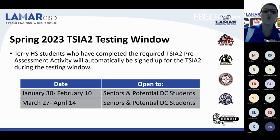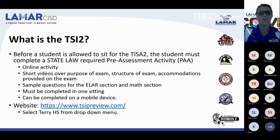So those are the windows. Your campus will test at some point during that window. It is not every single day. It may be 2 days within that window, it may be 4 days. It's up to the campus how they use that window. Between January 30th and February 10th, and again between March 27th and April 14th, seniors and potential dual credit students will have the chance to take the TSI. Again, if a student does not meet college level standards on the SAT or ACT, they have to take the TSI.